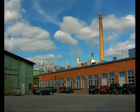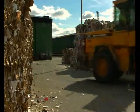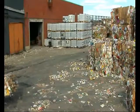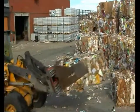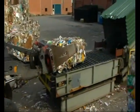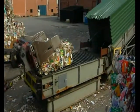Paper packaging is taken to a sorting plant where any undesirable scrap is taken out. This sorting is often done manually. After this, the packaging is pressed together into bales and transported to the paper mills.